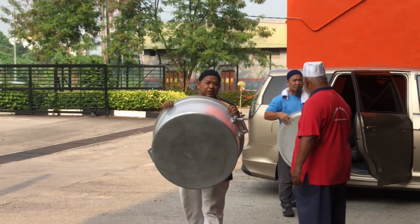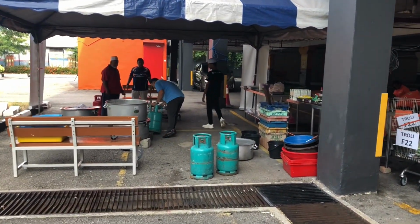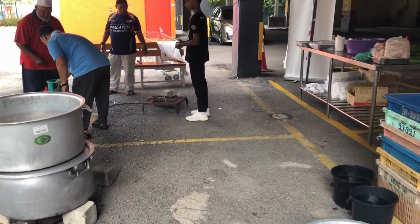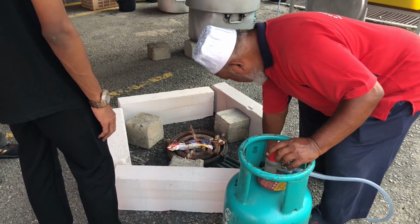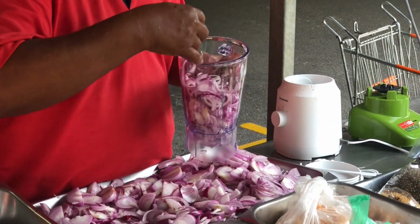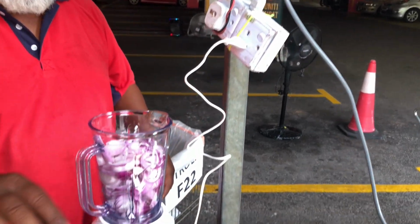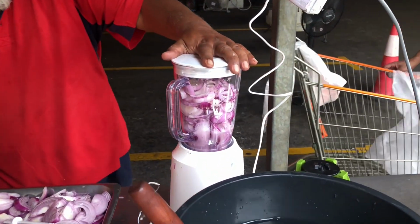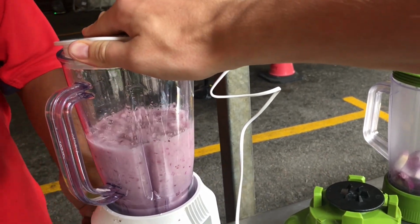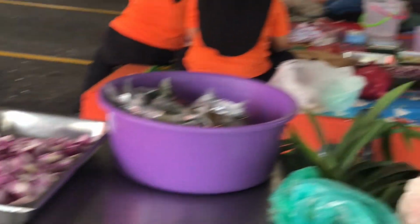There's the third pot coming. Okay, they're washing the pandan leaves, all the ingredients. And here, preparing the fireplaces still. Bau sedap. Can you see all these onions? And it's getting more and more.